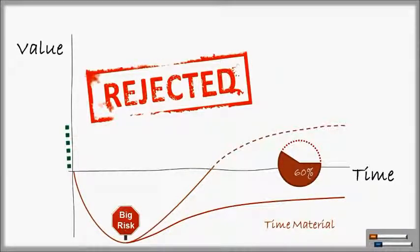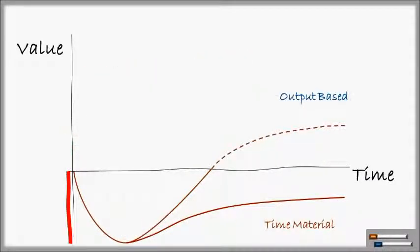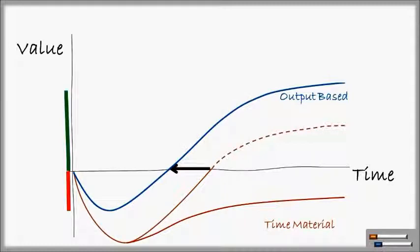Now let's take a look at traditional waterfall output-based projects. Less cash is paid up front, as the contract ties compensation to output achieved. There is a faster delivery of benefits because of the result-driven focus, which means the break-even point is reached earlier. Finally, there is a high probability of achieving benefits because of contractual commitments and tying compensation to goals.